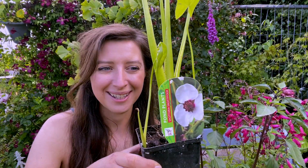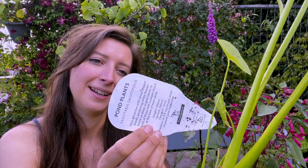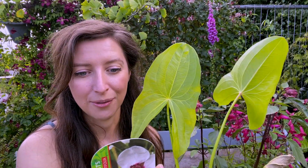And the one that actually brought me over to their display to begin with was this one, because it reminds me of some of the houseplants you get, like the Philodendrons. Love it. It's got some height to it, and it also flowers. So this one's called Sagittaria sagittifolia. Sorry, I'm probably messing all these names up. Very attractive with arrow-shaped leaves producing white flowers borne on 3-angled stems in whorls of 3 with a purple blotch at the base. Height 1 metre, spread 1 metre.